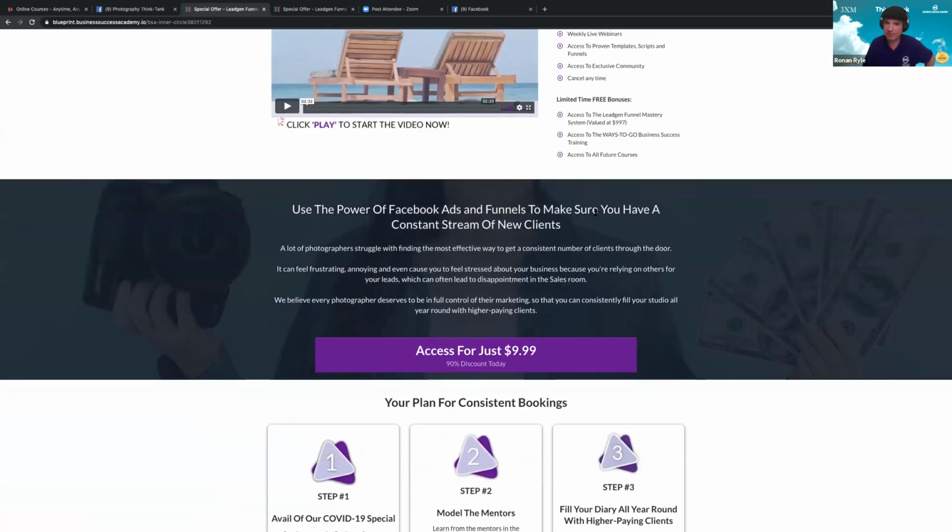Use the power of Facebook ads and funnels to make sure you have a consistent stream of new clients. A lot of photographers have relied on what we call traditional marketing methods, for example, charity auctions, going to trade fairs for maternity or for weddings, all that. A lot of that's closed off to us now, and we don't know when it's coming back. But there are ways to bring all those traditional marketing messages online, and that's what this is all part of building as well.